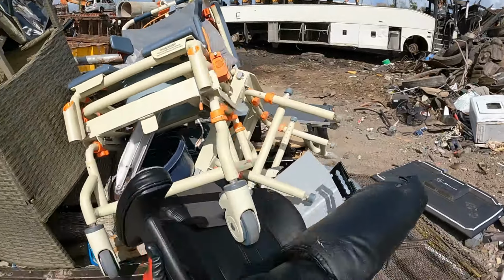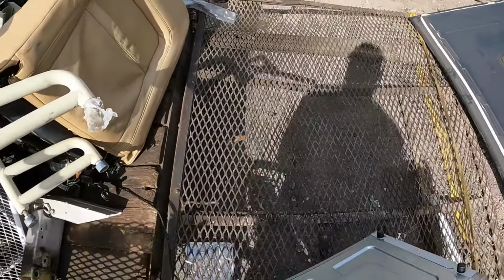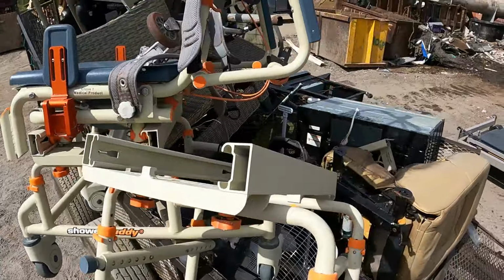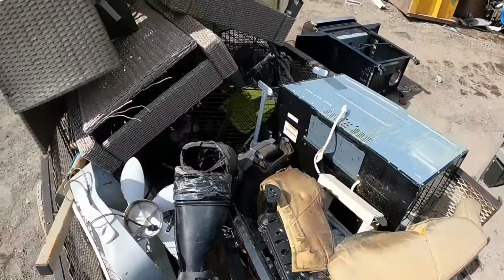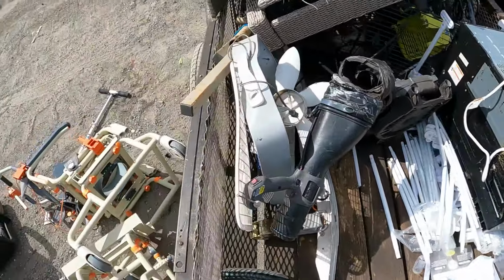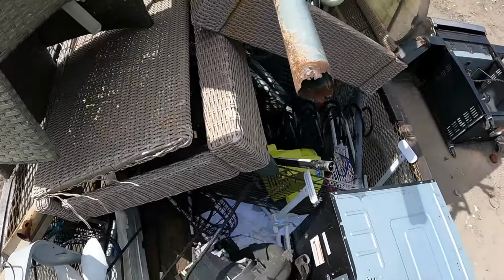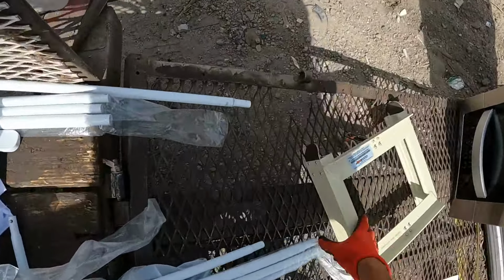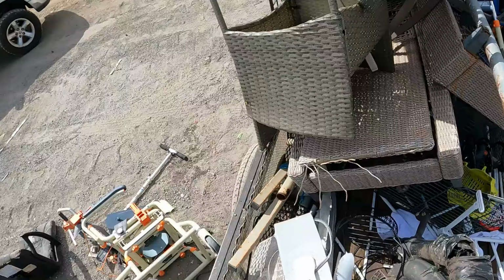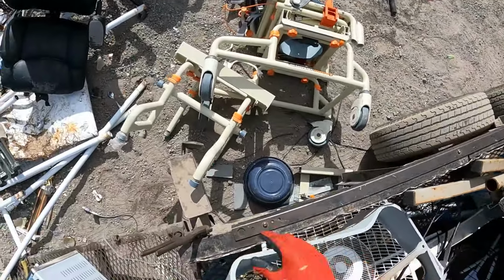Still kind of shocked this chair is aluminum. You're gonna count this as heavy? It's got fabric on it? Probably. Baby motor in there. Got this small fan motor.